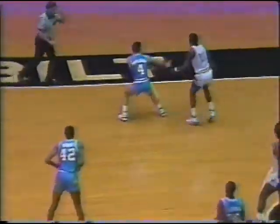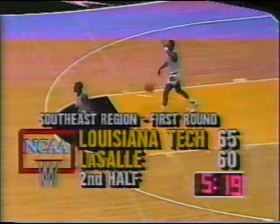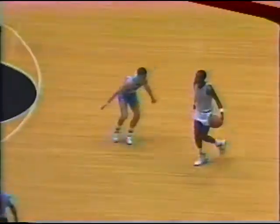Overton almost triggered it loose. Guillory has to cover up. Knight gets it away to White inside. Right, good second effort by White. He is so strong in there. I know I've said that before, and I continue to say that, but it's so important that he not only score points, but he gets the rebounds also, and he uses that strong body very well to do that. Tech by 5.